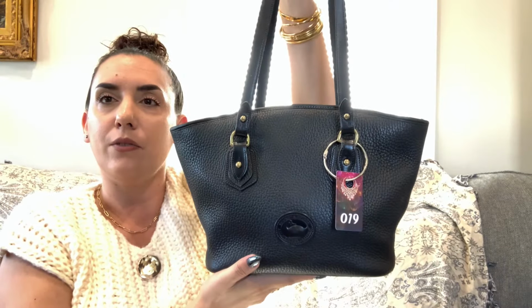And I'm sorry if the sun is too annoying. With the change in the season, the sun is at different points. Didn't really work.